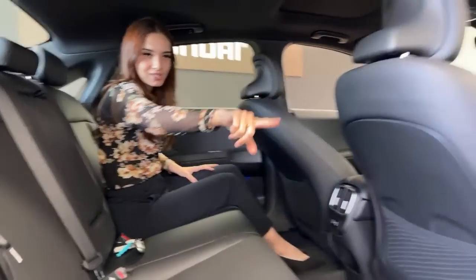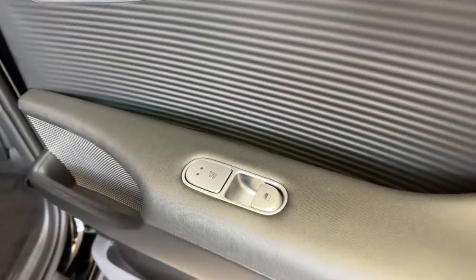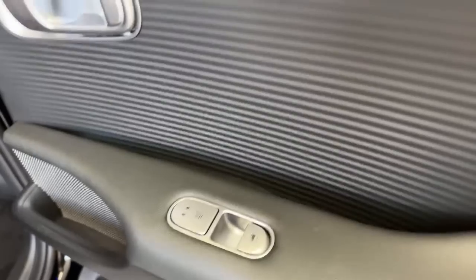On the door sills, of course, you've got your door latches, and then you also have your window controls and your heated seat controls if you want to turn that on yourself.